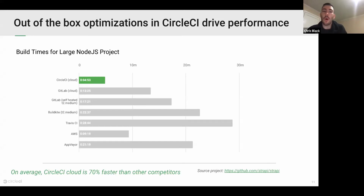Things like this are what empower developers to ship quality code quicker and more reliably. Again, there are a lot of variables to consider when you think about things like build time. I do think it's safe to say CircleCI is the fastest CI platform on the market because of a lot of those features I mentioned.